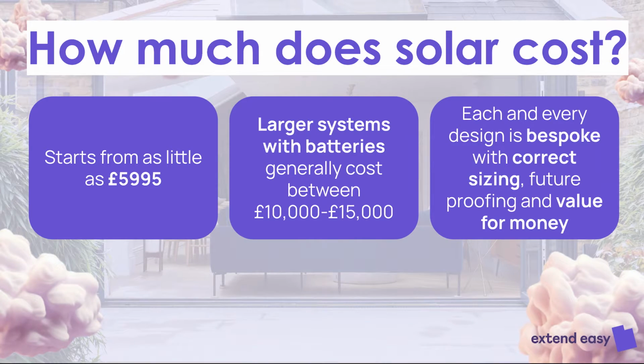It's new technology. And solar panels, how much do they cost? So there's two different ways to look at this. Prices give you some sort of benchmark: for a panel-only system, no battery, you're looking at about £6,000 for our system. Larger systems, when you've got a battery, you're going to be spending between £10,000 and £15,000.